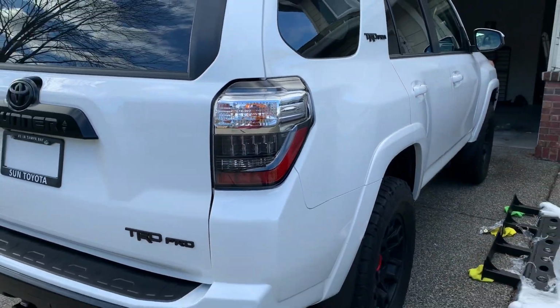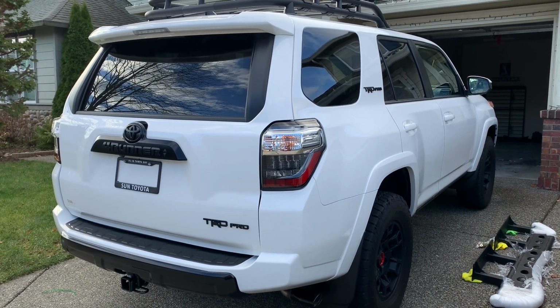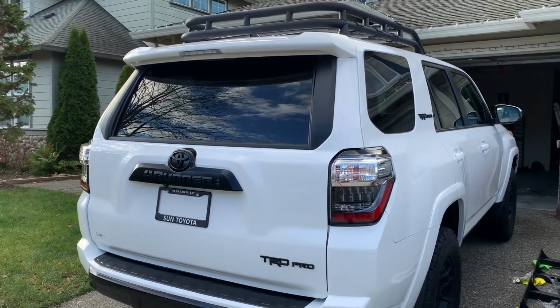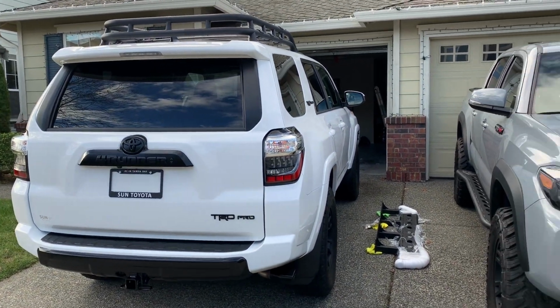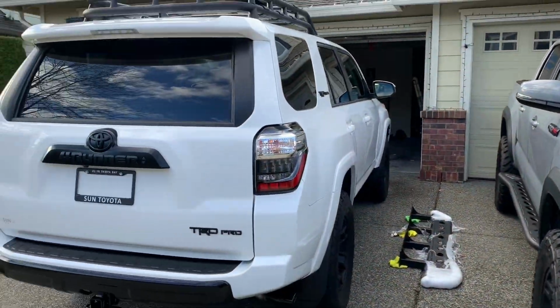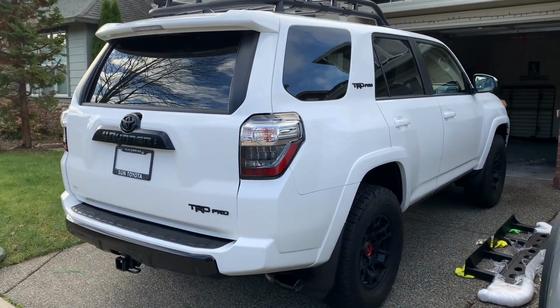So the 4Runner still has only 5 miles on it. So we're selling the Voodoo Blue. We're getting rid of that one. So it will be, and like you guys saw in the other video, we decided to keep the 4Runner, the Super White here, the Taco, as well as the Tundra. So this is going to be the lineup. We decided to forego the whole Sequoia idea. But at any rate, that's not the entire purpose of the video.